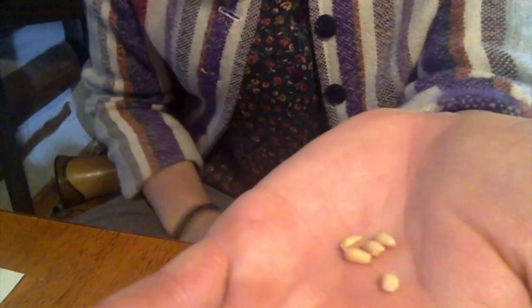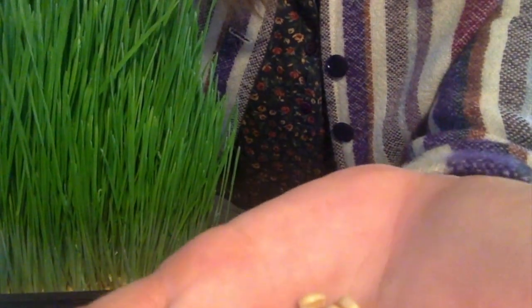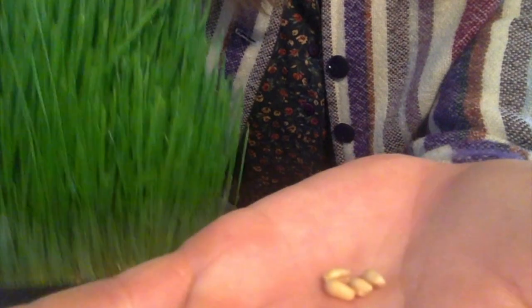And so I have some seeds in my hand here. These are wheat seeds. Wheat that makes bread, and also wheat can make microgreens. So how do we get from these tiny wheat seeds to these microgreens to eventually a very big wheat plant? How do we get from these tiny seeds to these plants?